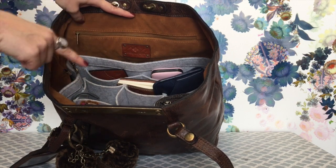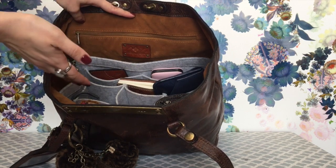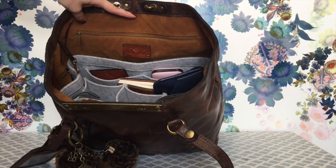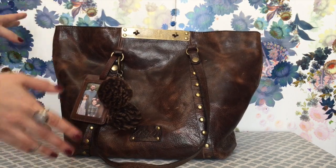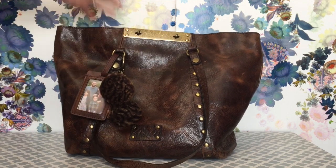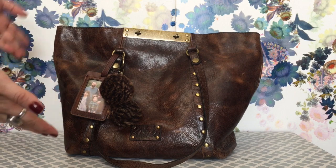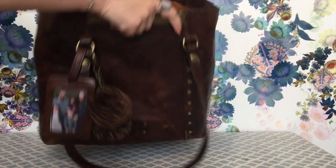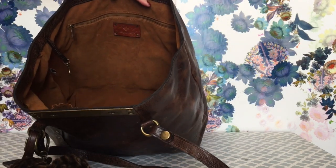But I am going to take this out and just show you how the bag looks without the organizer in it, and also that it can fit my laptop. So here's the bag without anything in it. Well, I do still have my pens and lip gloss in there in the pockets, but it doesn't have the organizer in it anymore. You can see that with the construction of the bag, it really does stand up really well. It doesn't have any feet on the bottom. And when I open it, you can see that there's just a ton of space.